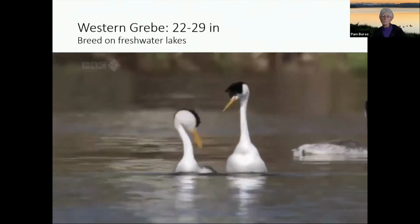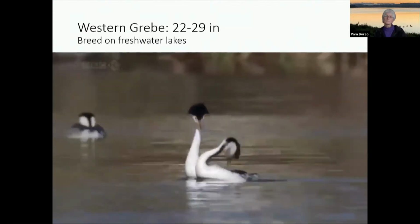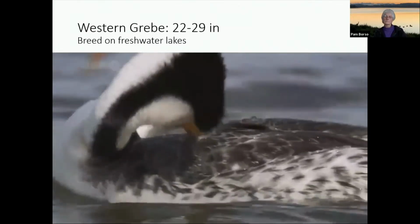During spring on the freshwater lakes of Oregon, grebes join together to renew their partnership.